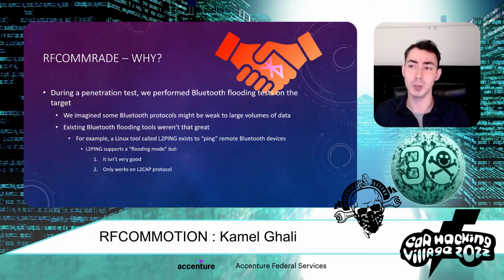And because it is only targeted at the L2CAP protocol, I felt there might be some benefit in targeting other protocols on the device. And then there are other tools, such as Bluetooth Stack Smasher, that allows you to fuzz a remote Bluetooth device with random data. But again, this one also only targets the L2CAP protocol, and it doesn't have the features you would like in a modern protocol fuzzer. So it wasn't quite what I was hoping to find. You're welcome to give it a shot if you like, though. It's freely available on the internet.